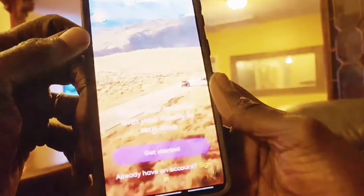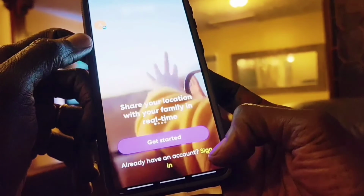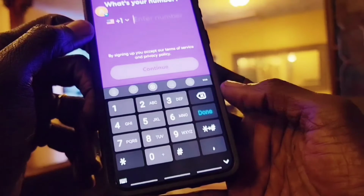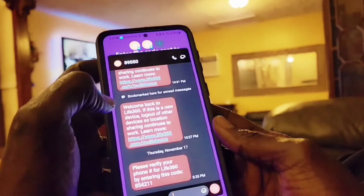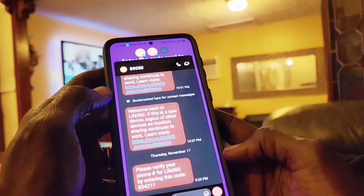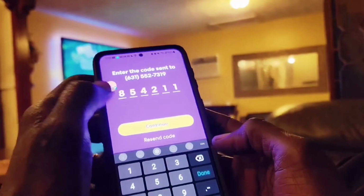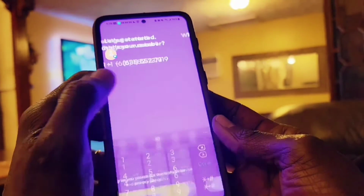And now I can click on that link, and it's going to open up the application. It's going to take you to the Google Play Store if you don't have it. But since I had it installed, it just opened it up. And over here, you're going to verify your phone number, and they're going to send you a 6-digit code. Once you verify it, you can put your username, password, and also some other information you might need to put in, such as your date of birth and etc.